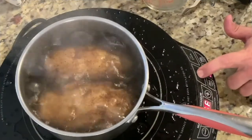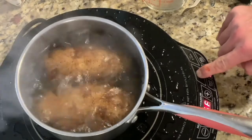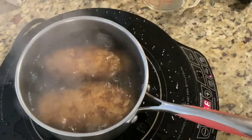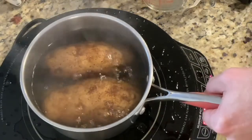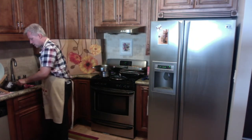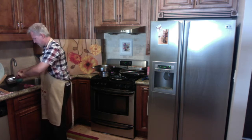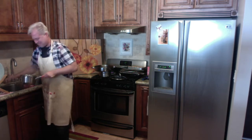I'm going to push stop. It doesn't stop. There it goes. All right. And we're going to just drain these. Oven is preheated. That's good. I'm going to take out the water. Ow. Ah, shit. Very hot. Very, very hot.